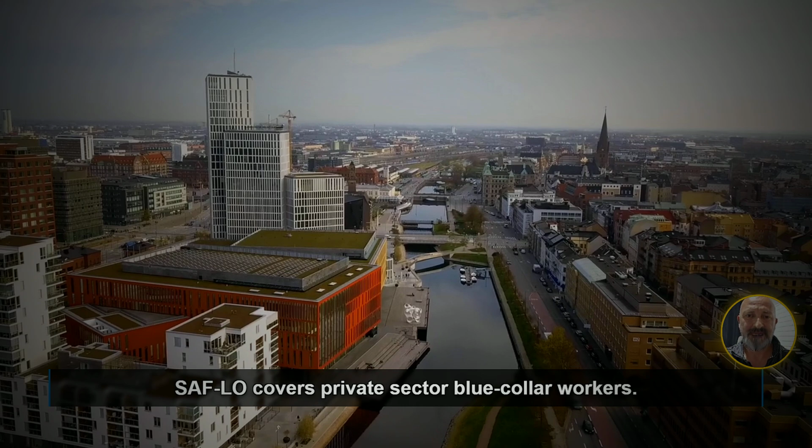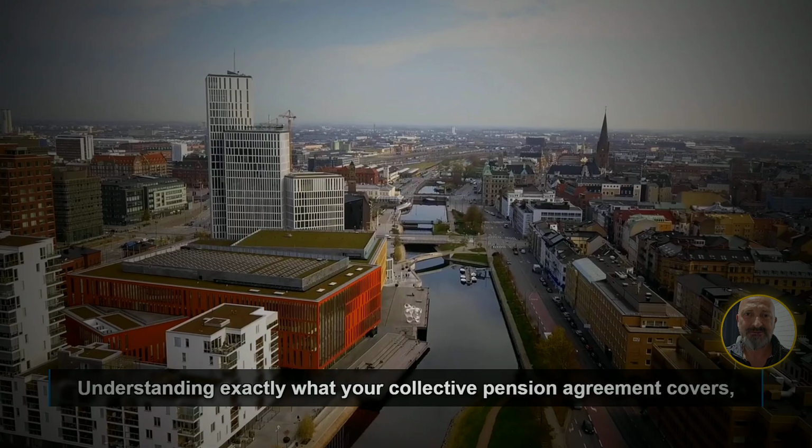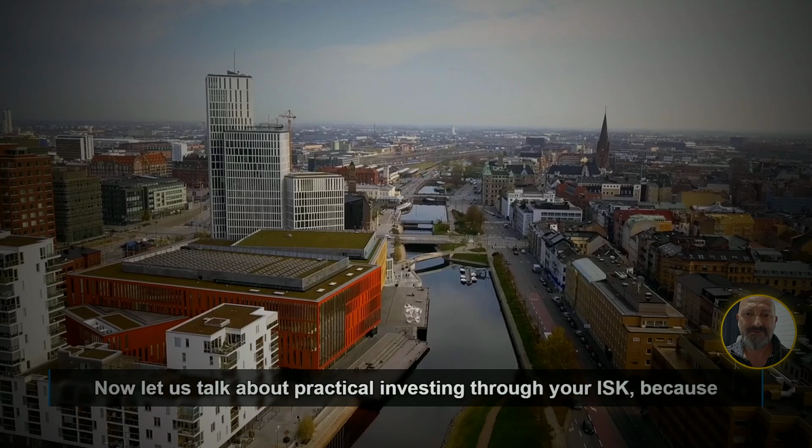Now let us talk about practical investing through your ISK, because this is where most of the wealth building opportunity lies for Swedish investors. The evidence overwhelmingly and consistently favors low-cost index investing over active fund selection for the vast majority of individual investors. The data from decades of performance tracking consistently shows that the majority of actively managed funds underperform their benchmark index over the long term, especially after all fees are properly deducted.